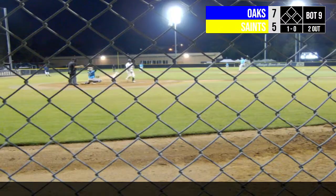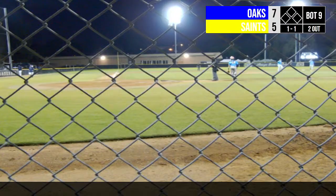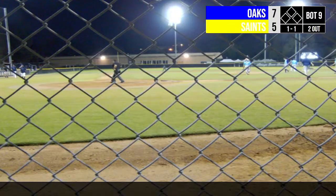There's a swing and a miss. It's now a 1-1 count on J.J. Cannett, as the Oaks are 1 out away from getting back into the win column. It would be their 18th win of the season. 1-1. Cannett chops it to the right side. Johnson takes it, tosses to first, and that'll do it. Oaks win 7-5. They advance to 18-9 on the season, and the Saints with an even 13-13 record. They have dropped their second straight.